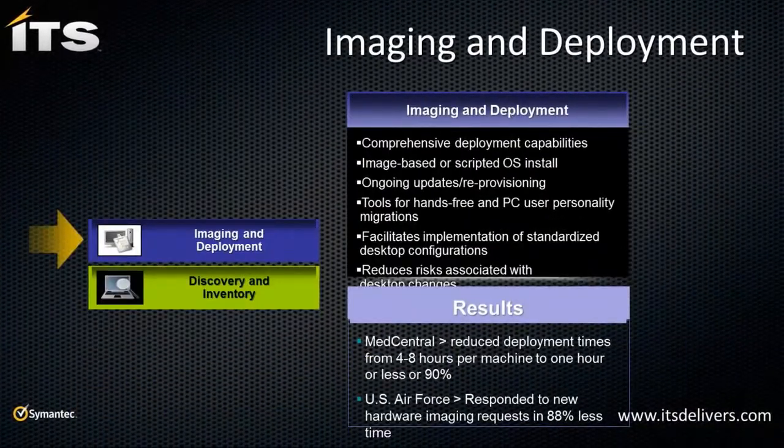Now we look at imaging and deployment. We've got deployment capabilities, we've got image-based or scripted operating system installs, and we've got the ability to update and re-provision these images as need be. We've got hands-free, zero touch. We can migrate data from one computer to another. We can reduce risks associated with changing a desktop, and from having to support multiple configurations out in our organization. We can also ensure that the image that's out there, if we know what the image is, is the most current or not the most current, and we know what the makeup of that image is.